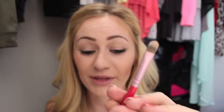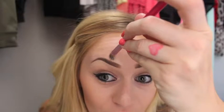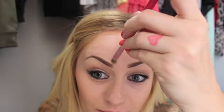And I'm just using this Sigma E70, I don't know if I mentioned it, but it's just a really small little, I believe it's actually a concealer brush, but it looks like a miniature foundation brush pretty much. But I absolutely love it for doing my brows. It works amazing. And it came with a set that my husband bought me for Christmas about 2 years ago. Anyways, I'm going to go ahead and do pretty much the exact same thing, but on the top.